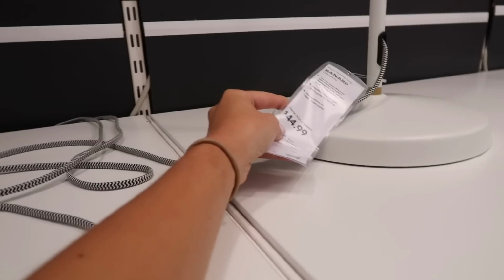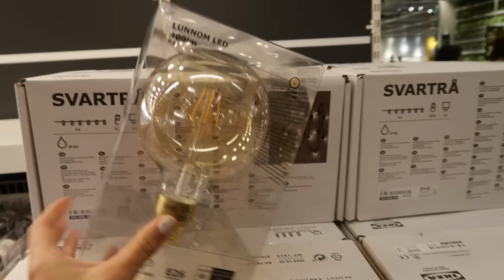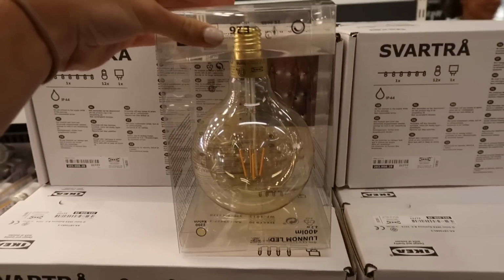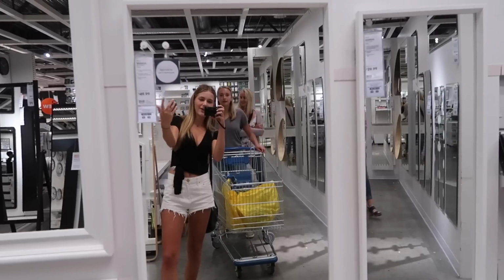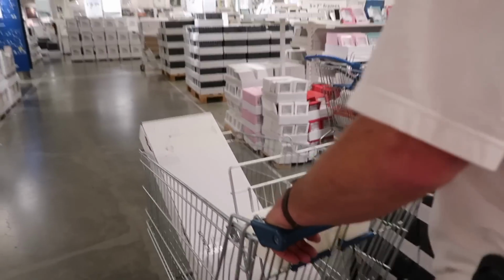Okay, we're gonna get this lamp. It's really cute for our living room. It's called the Renarp. Everyone always asks me what lights I put in my dorm room that were hanging above my bed, and these are it. Oh, Taylor, here's your mirror that you like. Ta-da! That's the one I had. I abandoned our cart, but I found it, so we're all good now.